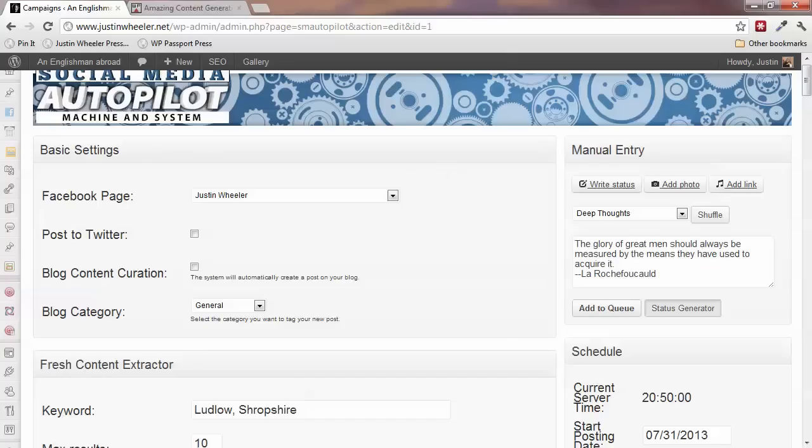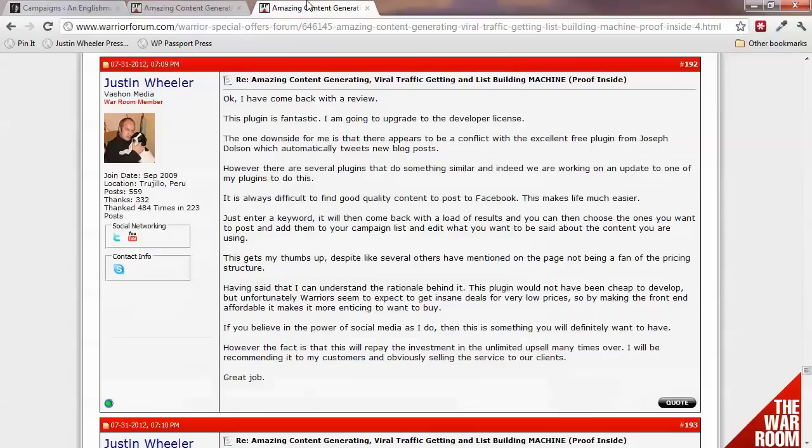And in fact, you can see I wrote a review somewhere on here. Here we go. I wrote a review. Plugin's fantastic and upgraded developer license. There's a conflict with the excellent free plugin from Joseph Dawson, which is WP to Twitter, which I use, and it doesn't work if that plugin is installed. There are several plugins doing similar, and we're working on one of our plugins that does this. Firewall Bait, we're hoping we'll do that fairly soon. It's always difficult to find good quality content to post to Facebook. This does make life much easier.